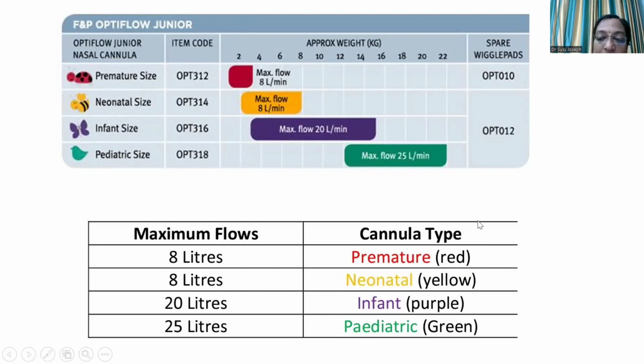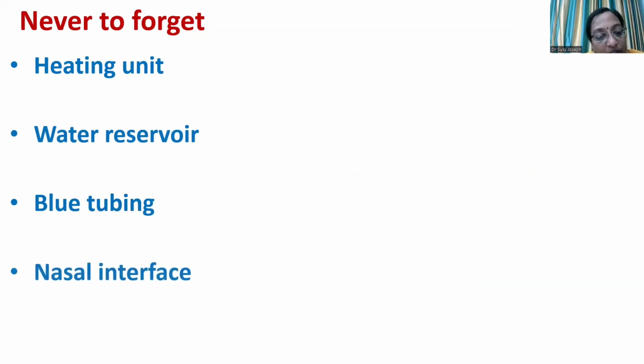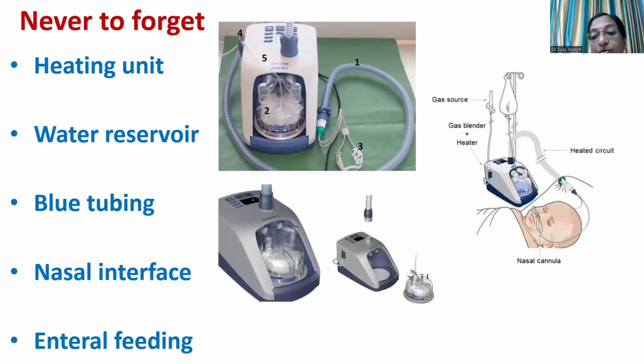This is very important because they have made the diameter of the cannula to suit all these conditions. Okay, so you have to be careful, and the color coding has to be followed strictly. Then only we'll get the desired results. So when you put a patient on an HFNC, never forget about the heating unit. You have to look whether the heater is functioning, whether it is getting humidified. The water reservoir and the humidifier are there. The blue tubing is okay. The nasal interface is okay, and you can feed the patient. So you have to have a check on the humidifier, on the entire system, and the patient is put on HFNC.